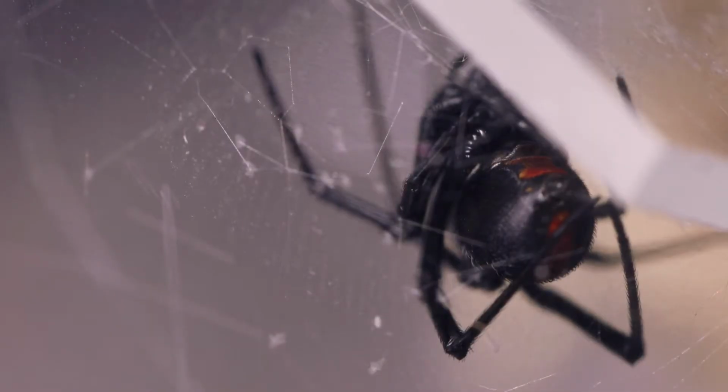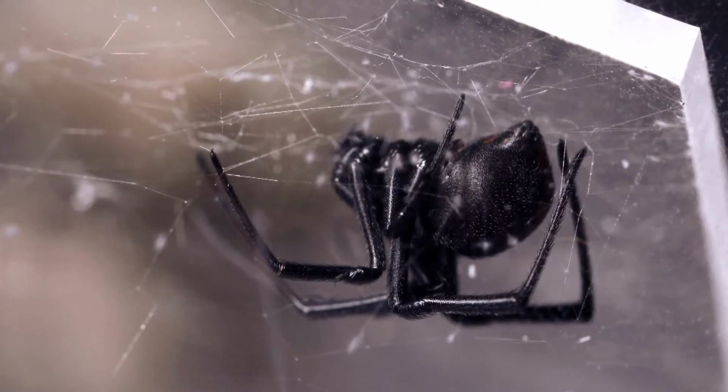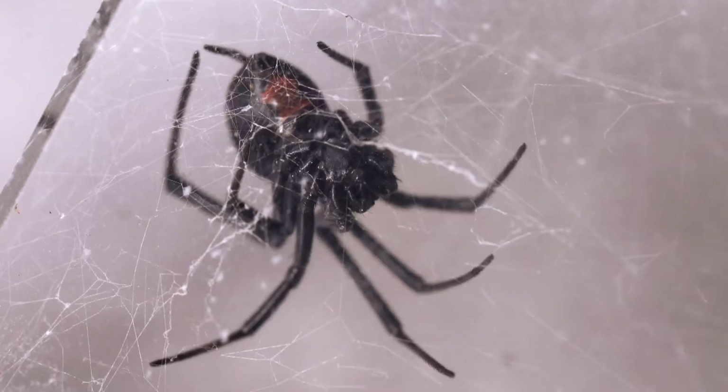And any sort of insect that comes along and gets caught in the redback's web is a goner. With the slightest touch of the web, it will trigger a trip line and then they're stuck. And it's pretty much impossible to break free. And as they're struggling and wriggling around, the redback's spidey senses kick in and they know exactly where their prey is. And just like the Flash, they come right down from their spot, but they don't bite just yet.